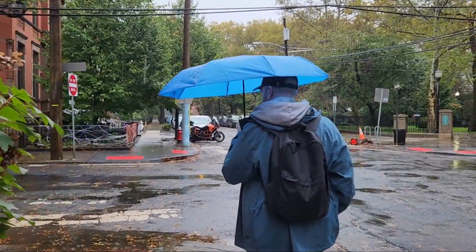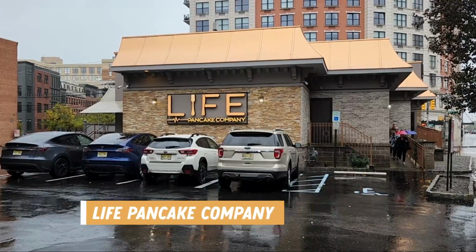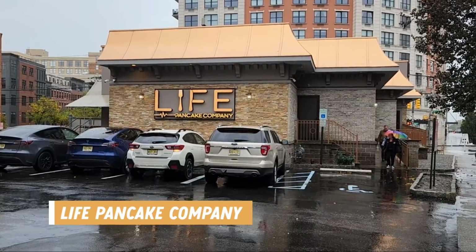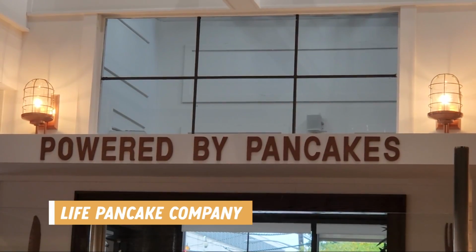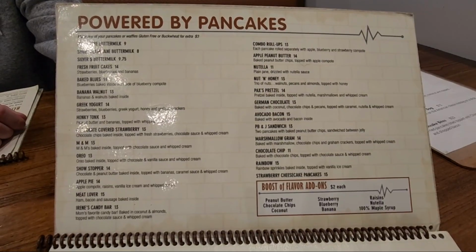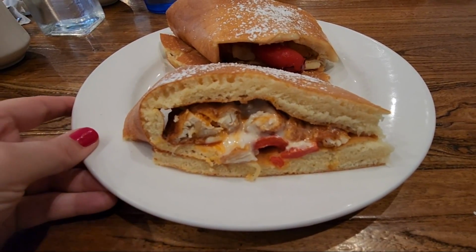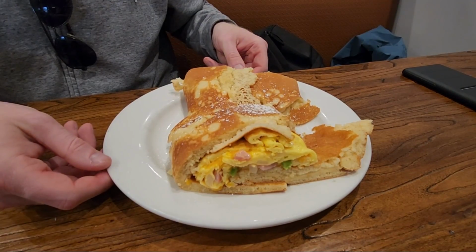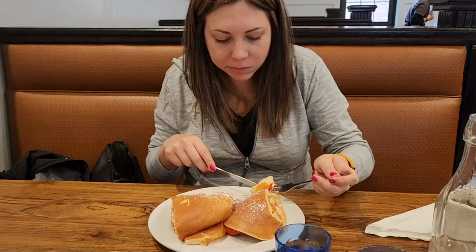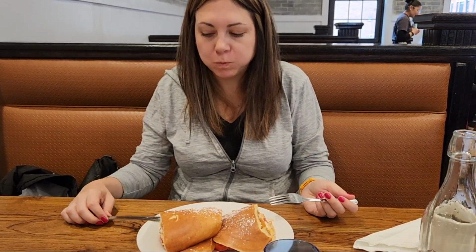Now for day 2. We started the day with quite the rainy walk to get breakfast at Life Pancake Company. It also had great reviews on Google and brought us closer to our after breakfast activity. There were so many options on the menu, but we decided to try their pancake wraps. Alan went for the cowboy pancake wrap, and I tried their Triple D buffalo chicken pancake wrap. They were massive. We could easily have split one of these and both still been full.